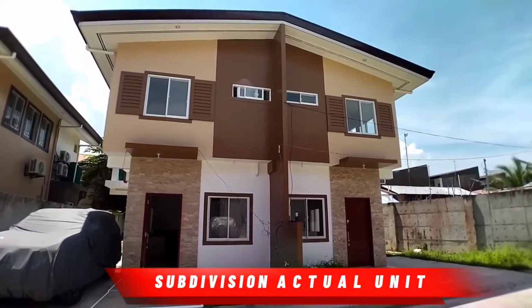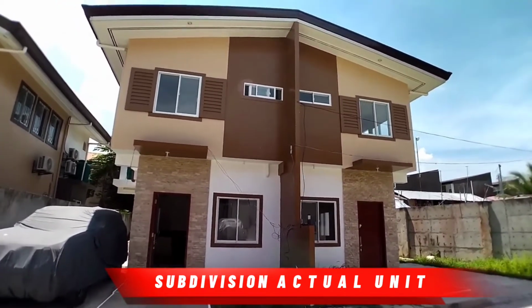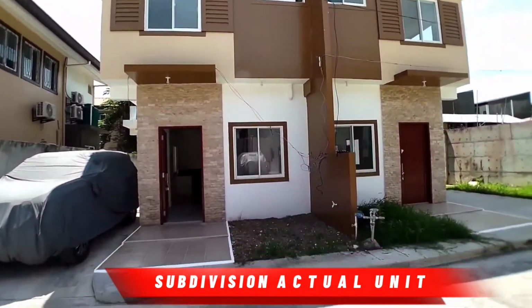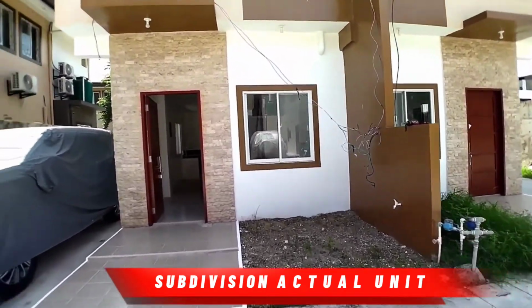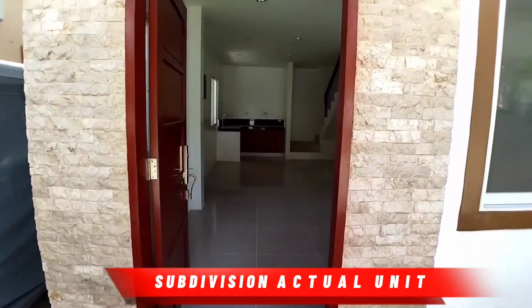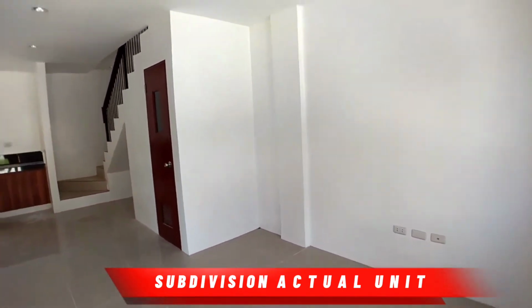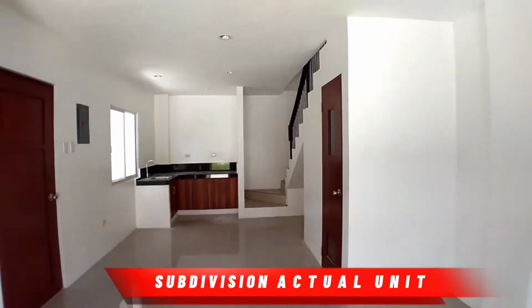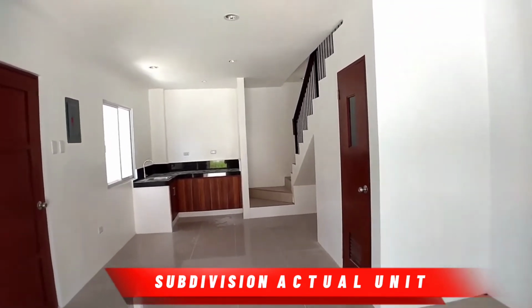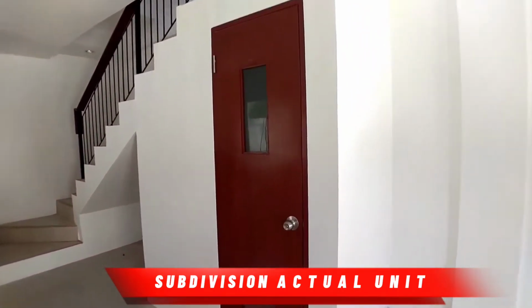Hello everyone, this is the Ready for Occupancy Unit of South Covina, which is located in Dumlog, Talisay. So let us see what is inside of the unit. So this is the unit inside of the house. This is a fully finished tiles na, and the color of the paint is white.